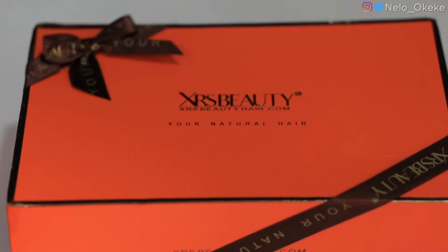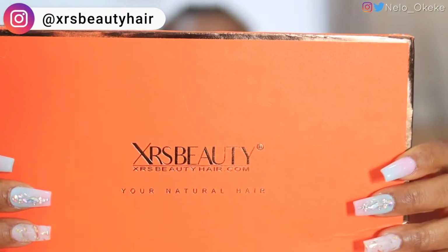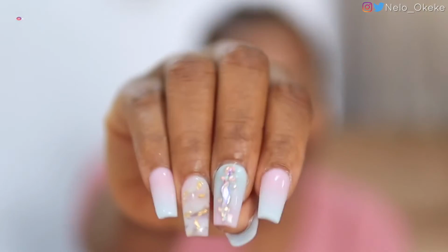So, before we get into the gist of today, the wig I'm going to show you guys today is this one from XrsBeauty Hair. It comes in this beautiful box. And while you're looking at this box, take a moment to also admire my nails. Beautiful, right? I love my new nails. Anyways, it comes in this box.